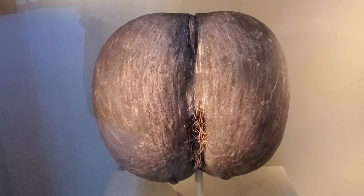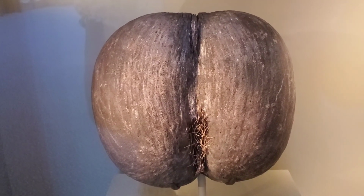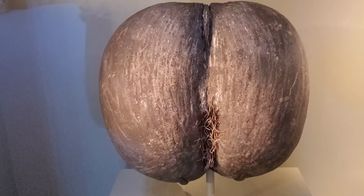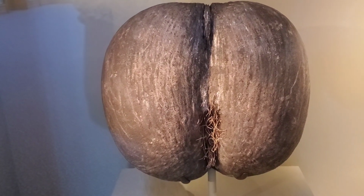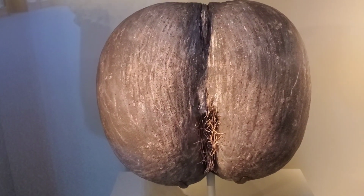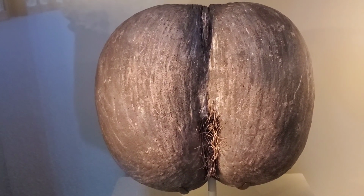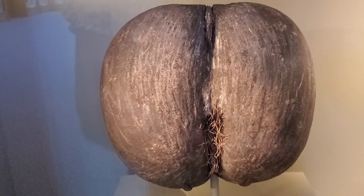And this is the largest coconut found in the Indian Ocean. It's the largest and heaviest. It weighed up to 44 pounds.